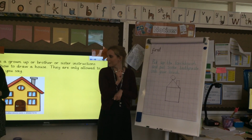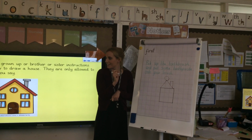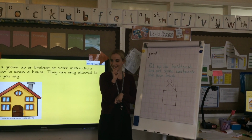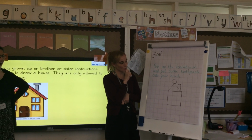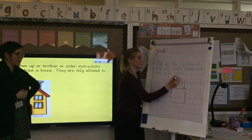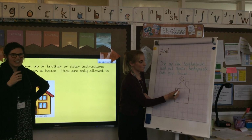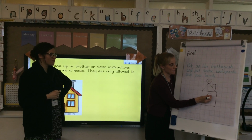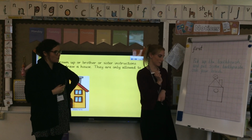You need to correct that instruction, I think. Oh, I don't think I explained that one very well. I meant at the top of the square to make a sort of window shape. Sorry, Miss Walsh. So my instructions weren't very clear there. So at the top of the square to make a lovely circle window.